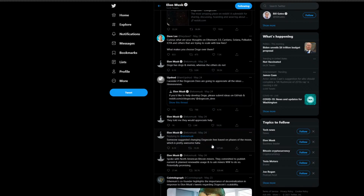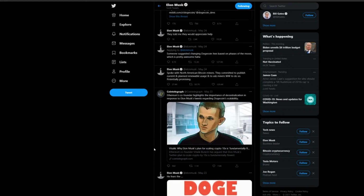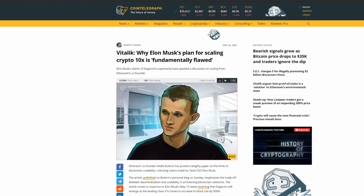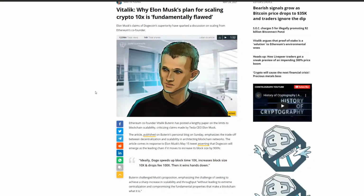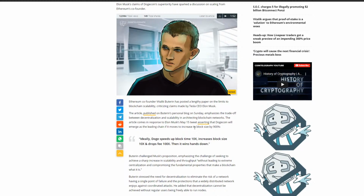See, someone suggested changing Dogecoin fees based on phases of the moon, which is pretty awesome. Interesting. I really need to look at this, because Vitalik is someone that you should definitely be following. He's the guy who made Ethereum, so any of these legendary status developers that are around, you should be following them and taking note of what they say. I've been kind of neglecting to do that a little bit here. But let's see if I can catch up a little bit here.